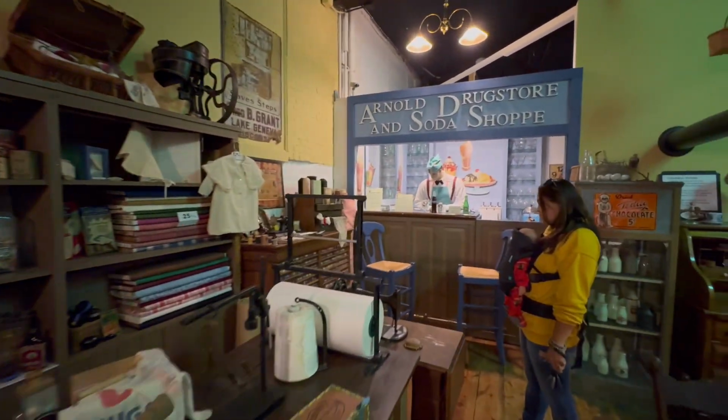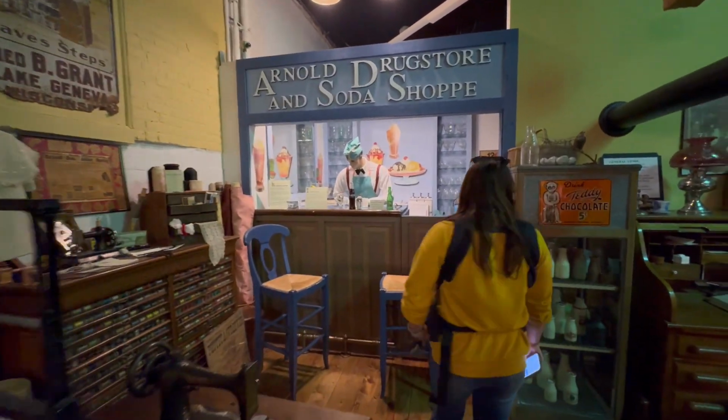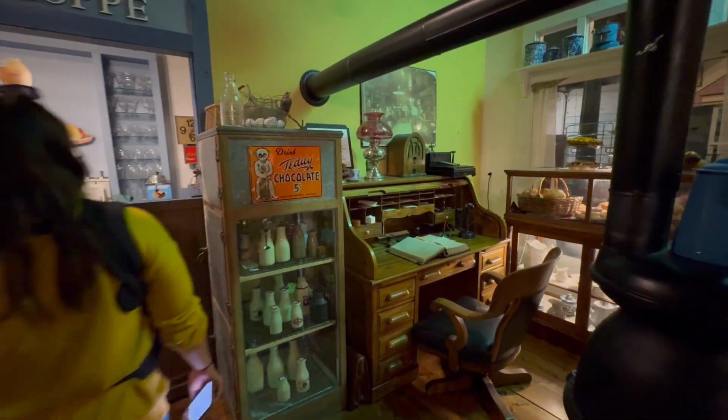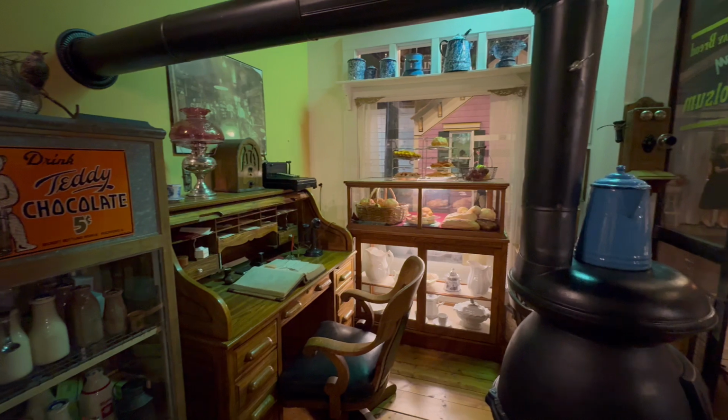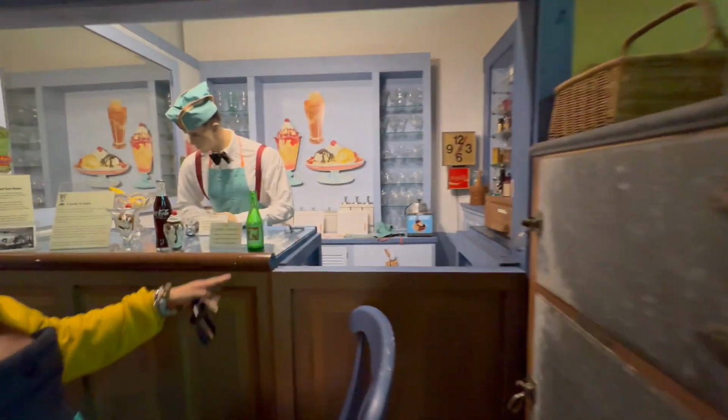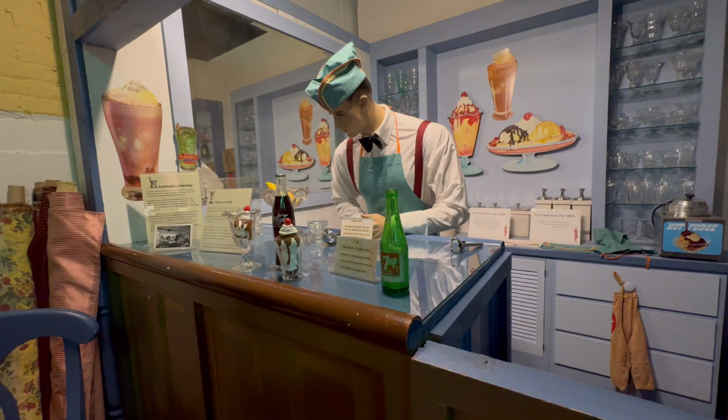All right, there's the soda shop. Some Teddy's chocolate. Get some baked goods over here. This is the original 7-Up cup. Oh, that's so cool. Original.